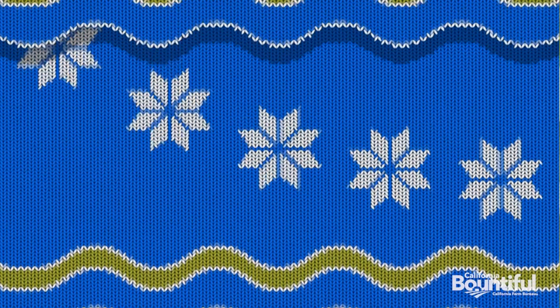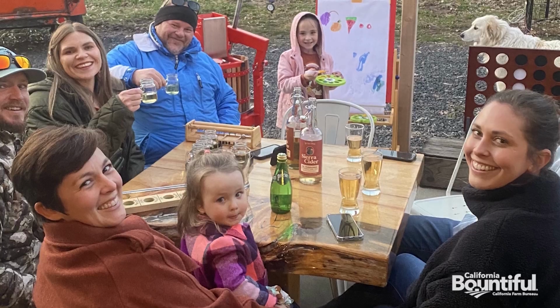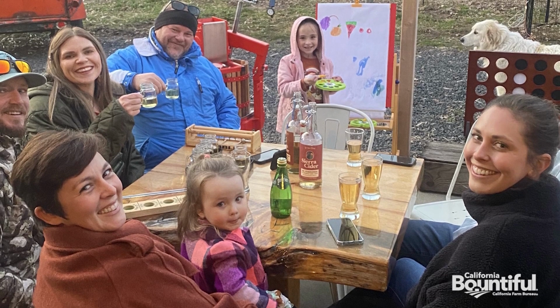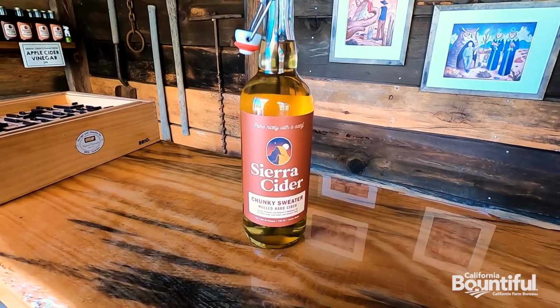Fall also comes with the return of our Chunky Sweater blend. And as some people have asked, no, it is not a chunky cider. It's very smooth and crisp, the way that many of our other ciders are. But we call it Chunky Sweater because it gives you those really cozy, fall Christmassy vibes, and we like to think that it tastes like wearing a chunky sweater.